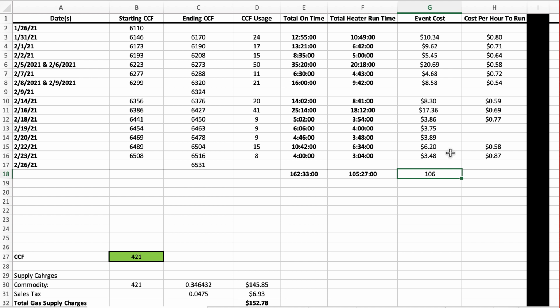So I'm guessing, because of just the colder temperatures in February, I would probably have about $6 roughly just in normal use increase. So I'm right there. I'm in the ballpark. I'm right where I want it to be.